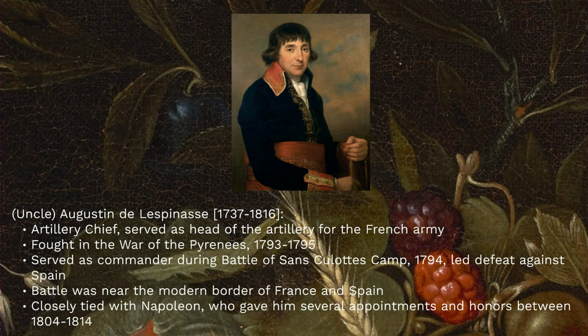Augustin. Augustin is interesting. He is the artillery chief. He serves as the head of artillery for the French army. He also serves as commander for different military skirmishes that are happening around the Spanish-French border. And he's closely tied with Napoleon, who gave him several appointments and honors between 1804 and 1815.